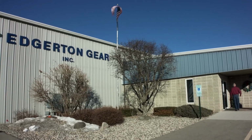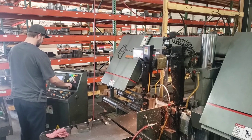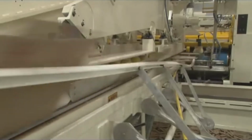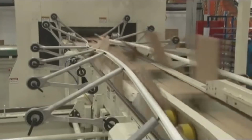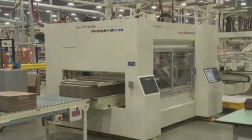We make gears, sprockets, and pulleys for all kinds of machines. Machines that make paper and cardboard, machines that turn cardboard into all kinds of boxes, like pizza boxes, shipping boxes, cereal boxes, and even boxes large enough to hold a refrigerator.